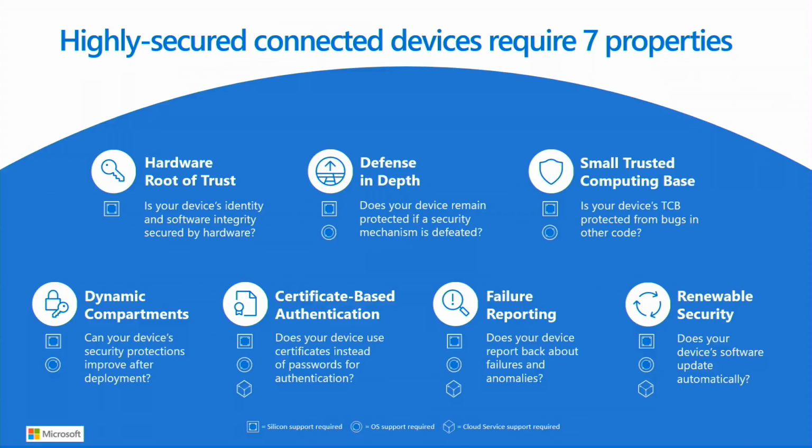The first of these is a hardware root of trust. The hardware itself has to participate in the security. Software is never sufficient. And each device has to have a unique ID. It's another important feature of it. There's got to be defense in depth. No one security feature is ever sufficient. Hackers are going to find cracks.